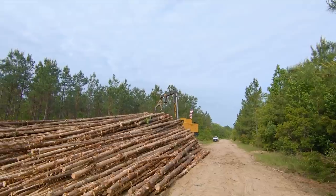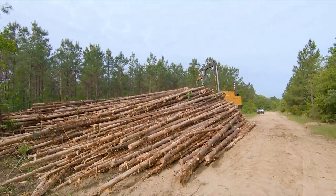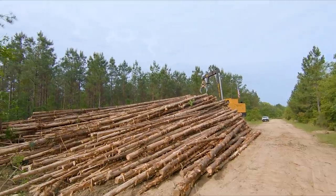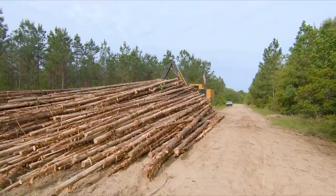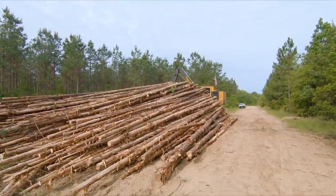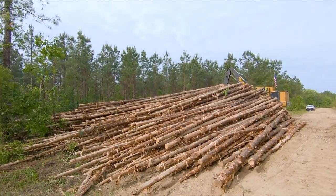I just got done off the loader over there. I'm fixing to go get on the rubber tire cutter and go help Brady back here in the back. We're fixing to jump the shear back ahead. We only have two more loads for our quota, and we'll be done, 55 loads for the week.